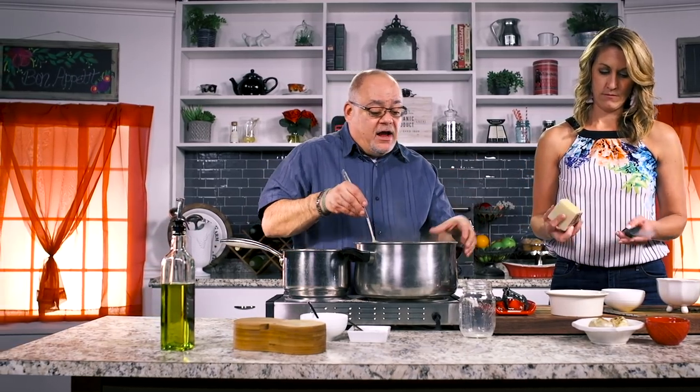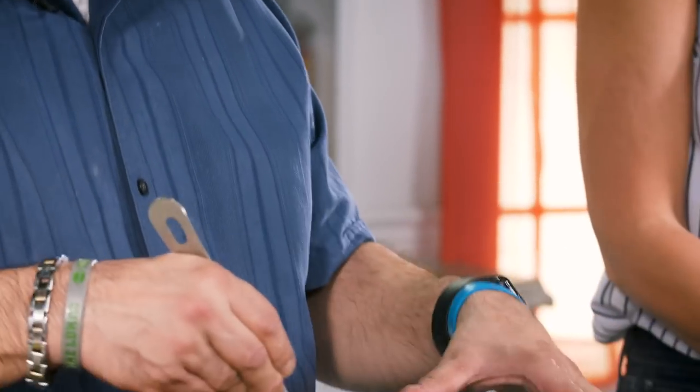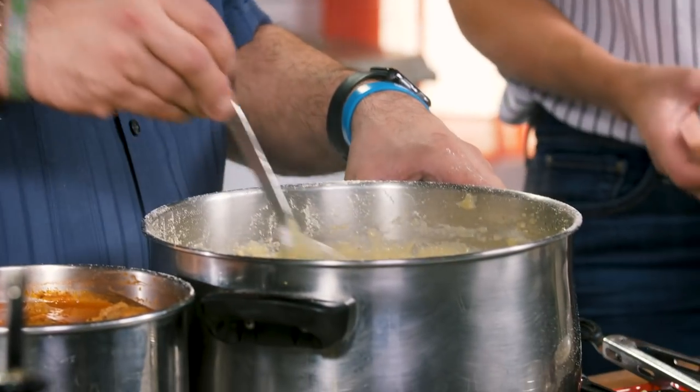And I did start this with water, but you can always use chicken stock. I did not put any salt in this. You can, but the cheese that I'm going to add is very salty, so that's going to take the place of it. So I'm going to freshly grate some.